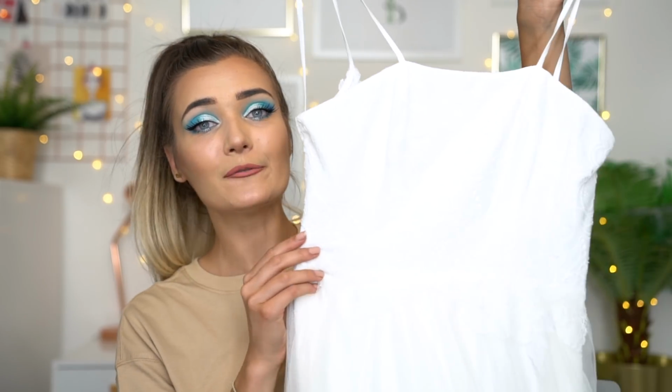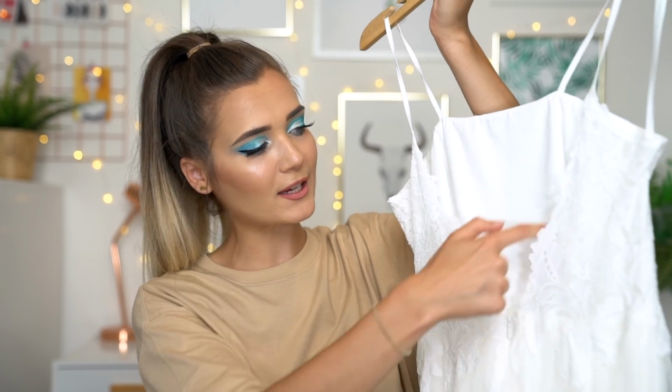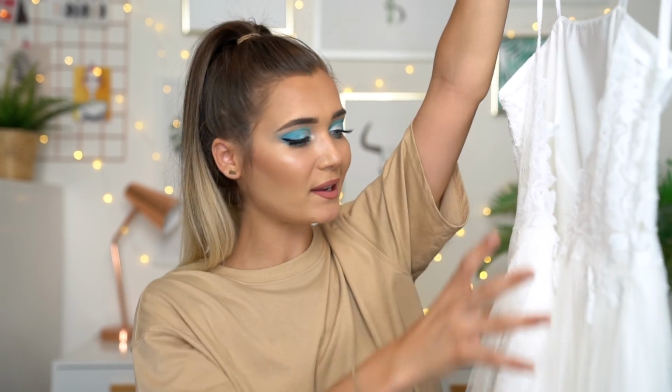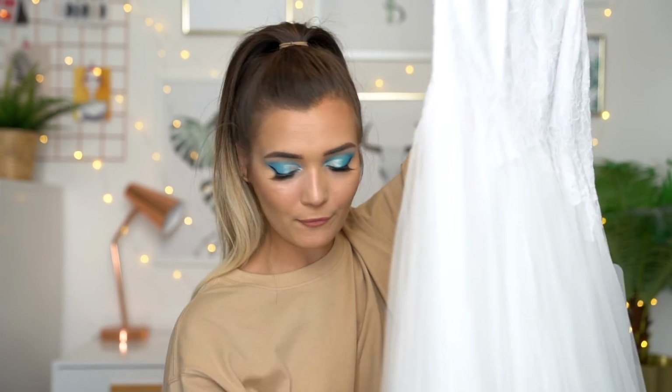So the top half is kind of simple. I don't know if you guys can see that, but it's just like an all over lace. Then the back has a V-neck cutout with a scalloped sort of edge. And then the actual bottom of the dress is so gorgeous. There's lots of meshy sort of layers to it, but the main portion of the dress remains quite bodycon. It's quite tight fitting and it goes all the way down to the floor and drags a tiny bit, but not too much.